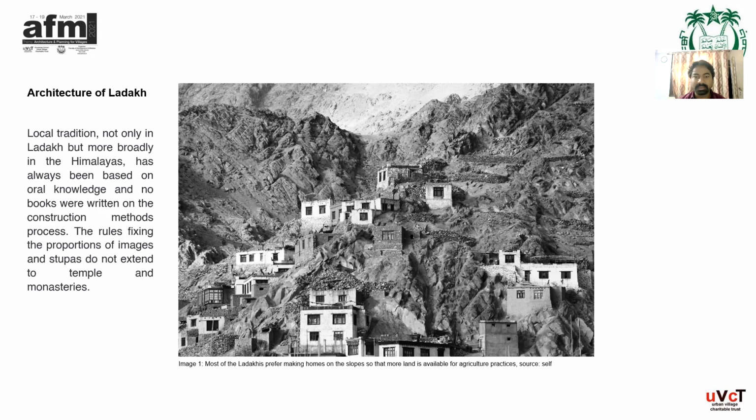Ladakh houses had a well-developed traditional wisdom of making, and most of the houses built in Ladakh are made by the people who are living there, and they have carried out this traditional wisdom for a very long time.